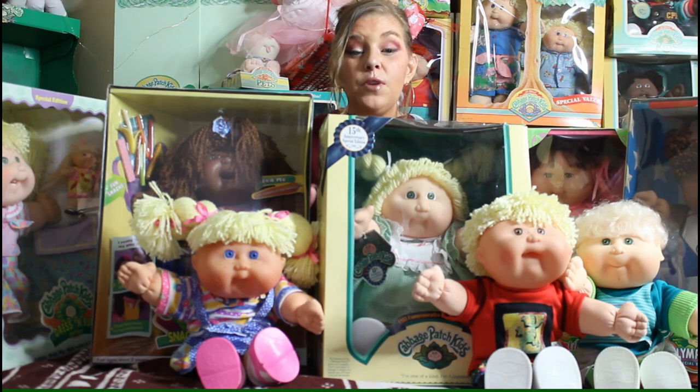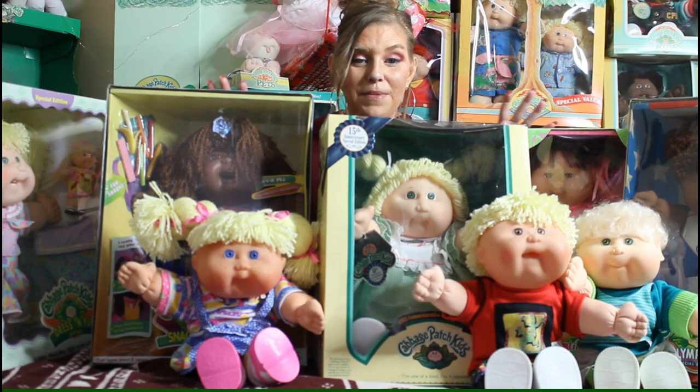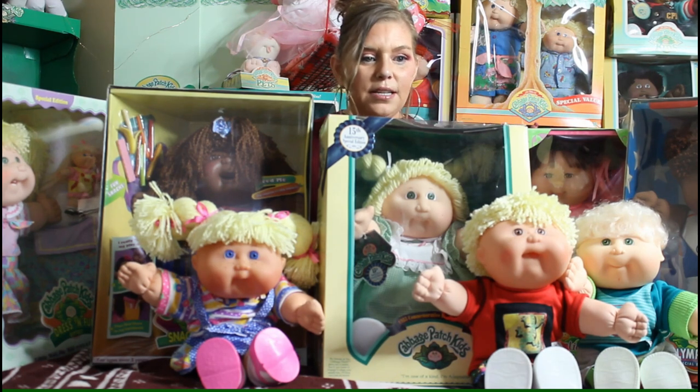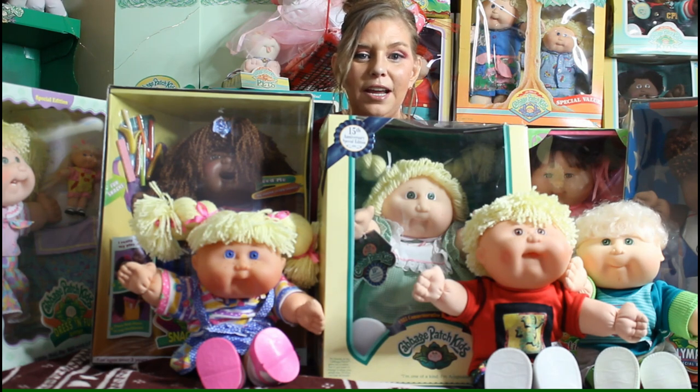Many of you know that Coleco was the first company to produce the Cabbage Patch Kids in the mass market. After Coleco, Hasbro took over. Then in 1995, Mattel came in and started producing the kids, and they had some amazing additions. I want to share that with you.